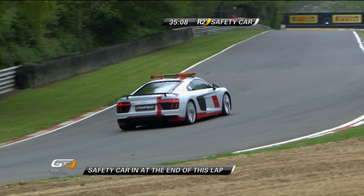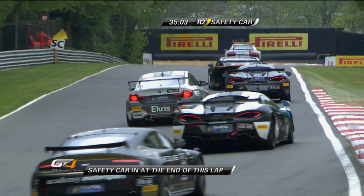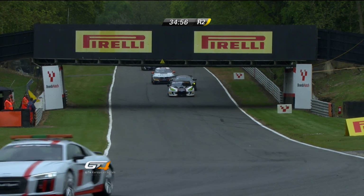Here we are. This is Pilgrims. Yet neither of them ran over the curbs. I thought that might have been the cause of the incident. One had run over the curbs, had to lose momentum, lose balance, rejoined the circuit and clattered into the teammate. And that was not the case.